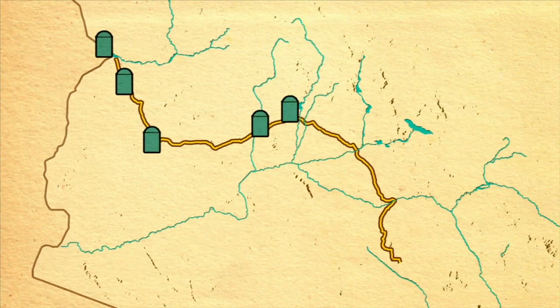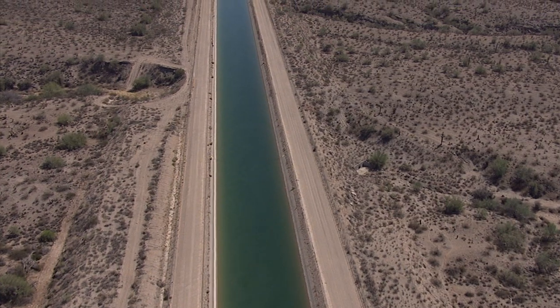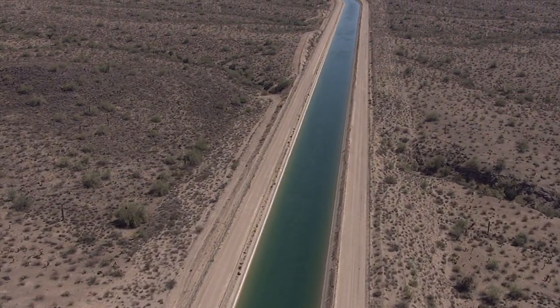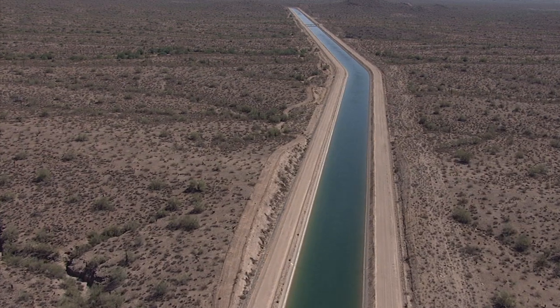Water in the CAP canal is lifted by 15 pumping plants almost 3,000 feet, so it can flow through the system by gravity. Approximately 1.5 million acre-feet, or 489 billion gallons of water, is delivered every year to nearly 5 million people in cities like Phoenix, Tucson, Mesa, Glendale, and Scottsdale.